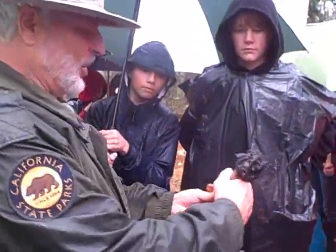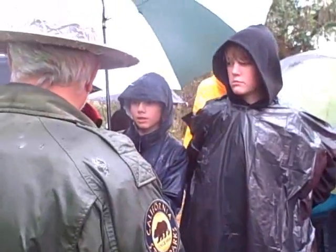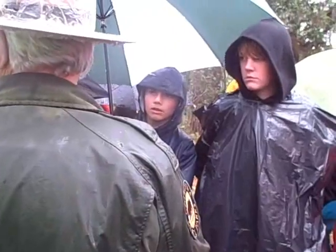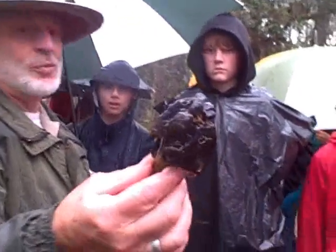This one's called the slippery jack. Look at how slimy it is. But this is an edible mushroom. But if you can get the really good ones, why bother with this? This one, yum. This is really neat.